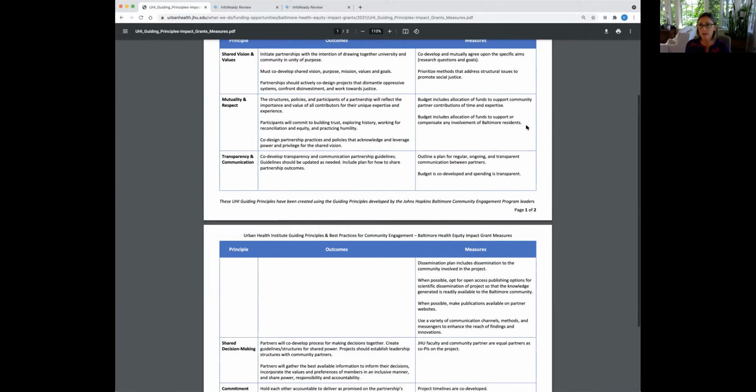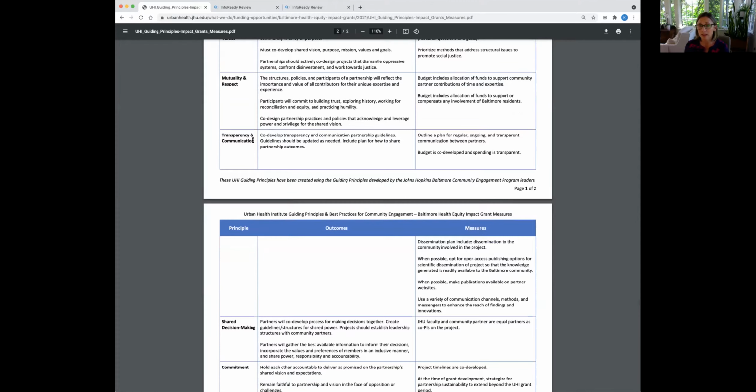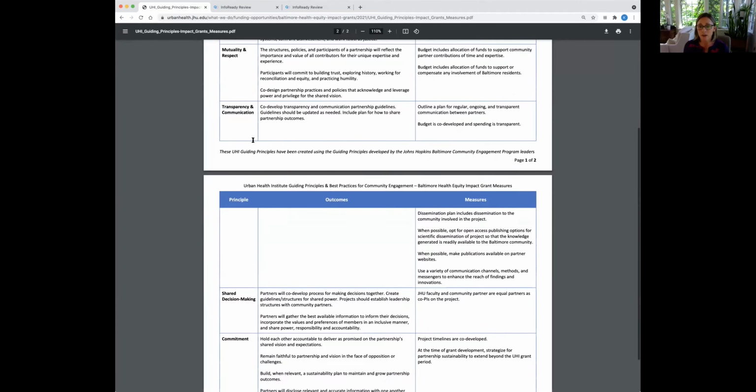That if you're engaging Baltimore residents, that there's compensation for those residents. That you have, in terms of transparency and communication, really a plan for ongoing, regular, transparent communication between the two partners. That you have a dissemination plan that's really thoughtful, not just about academic dissemination into scholarly outputs and outlets, but that you also think about how we might disseminate our findings and results back to community or those who are involved in developing the program.